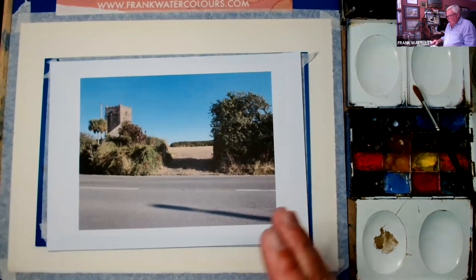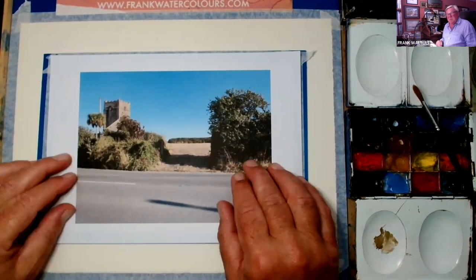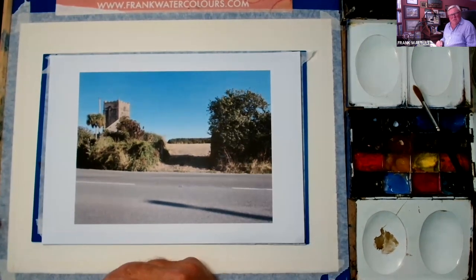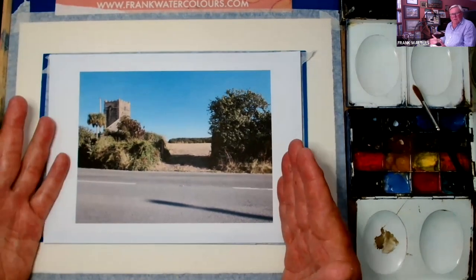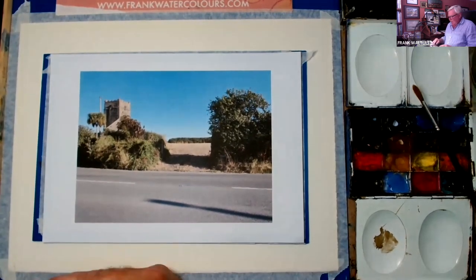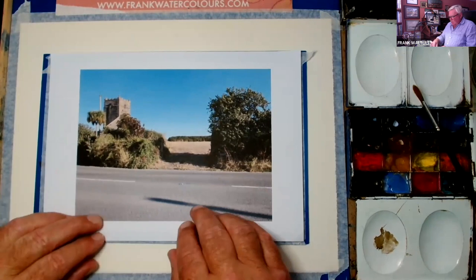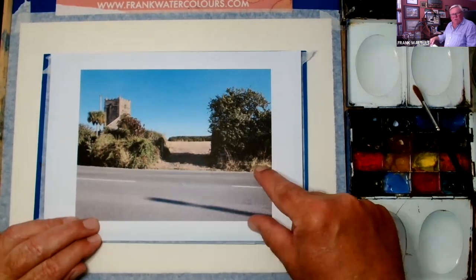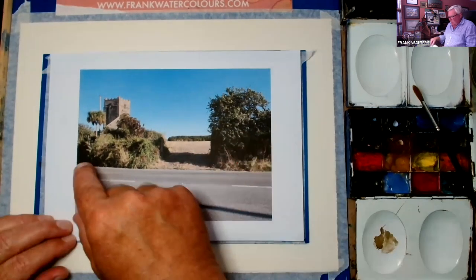It's a great shot, but there's something from a composition point of view, or a rule of thirds. Remember that rule of thirds we talked about? I think as a photograph, this works really well. There's nothing wrong with this at all. As a painting, though, I think it needs looking at, because you've got quite a big expanse of road. I know this is literal, but you've got a big expanse of road.